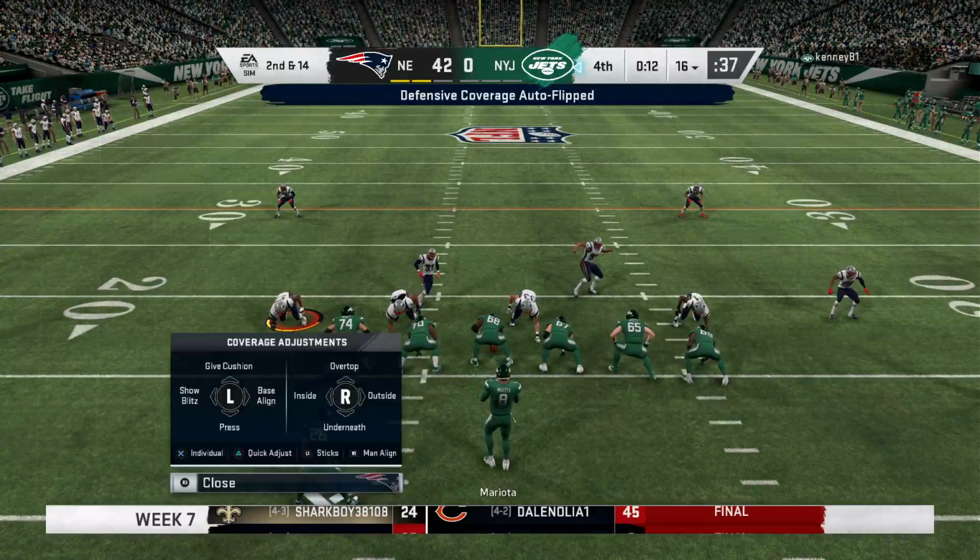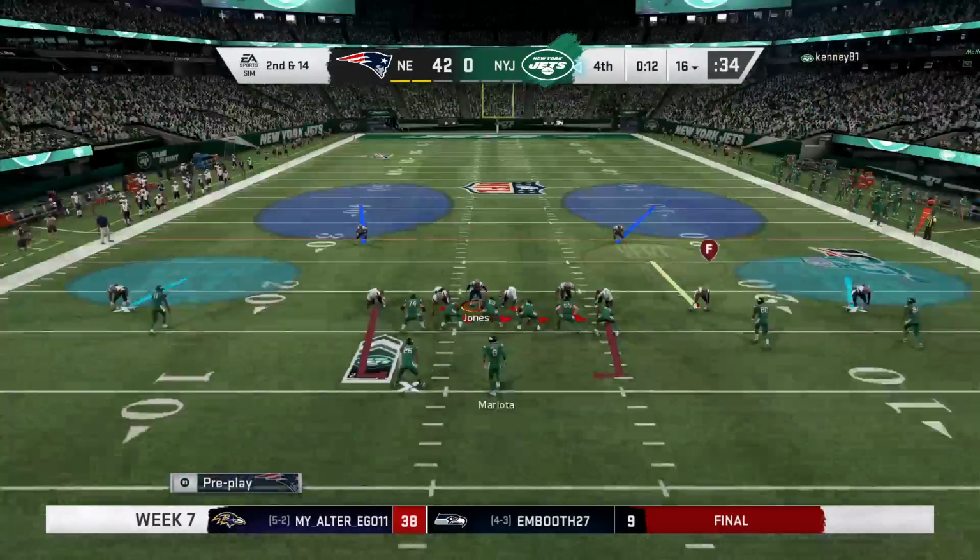Pass protection has been a problem all night long as they come up facing 2nd and a bundle.